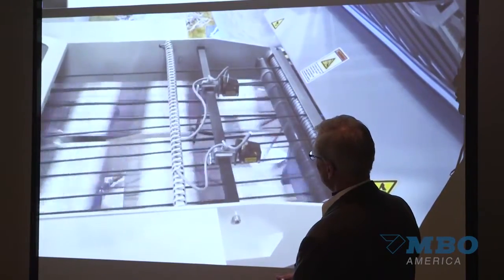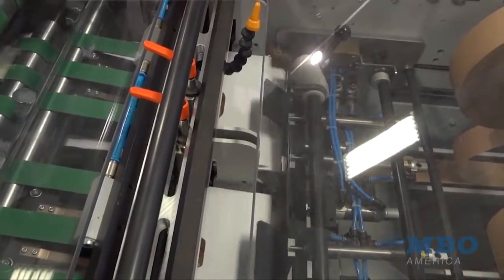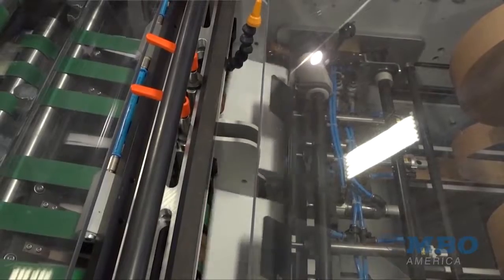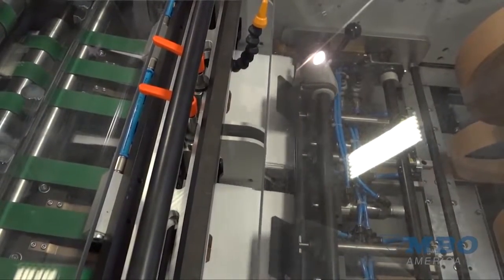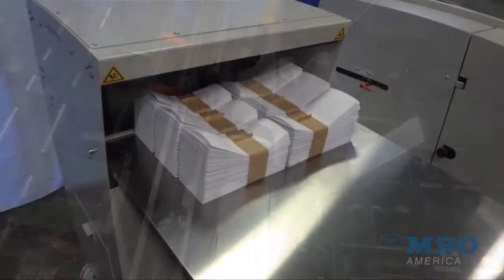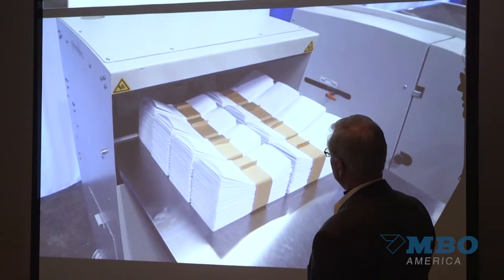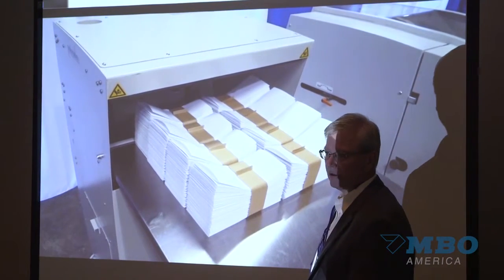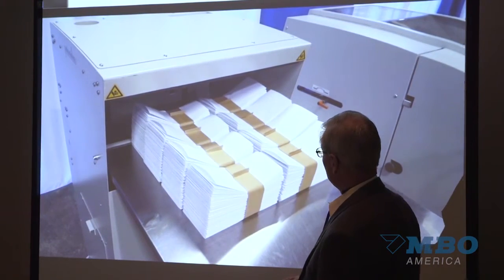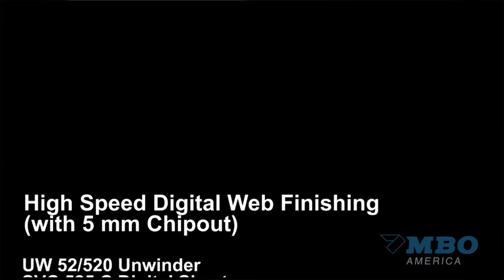A camera is watching for products to be the wrong length. If they are, there's an ejection gate that can go out. Products are being banded. They're dropping into a pile, two up. The band comes around, seals, and it comes out. And at that speed, it's manageable by one person. So in a normal environment, we actually do talk about production like that being a one-person operation.